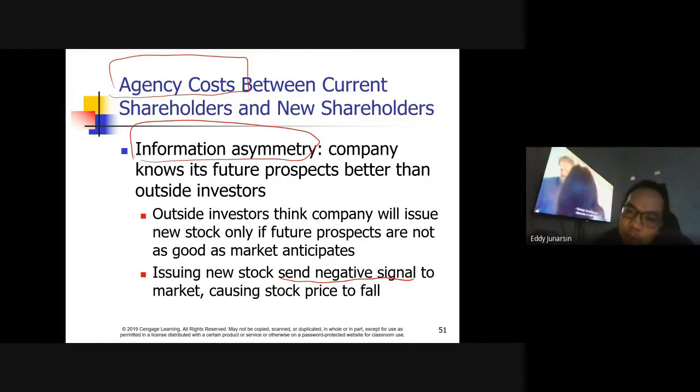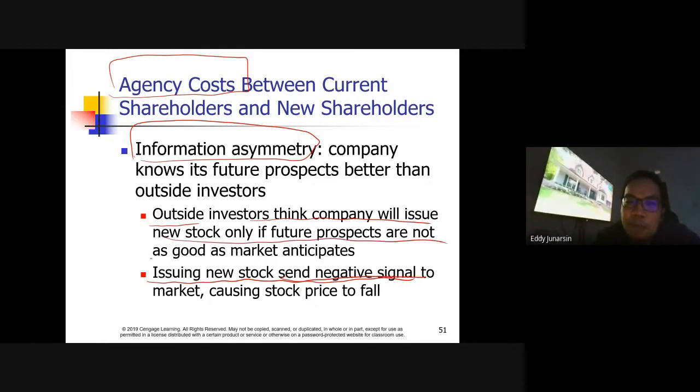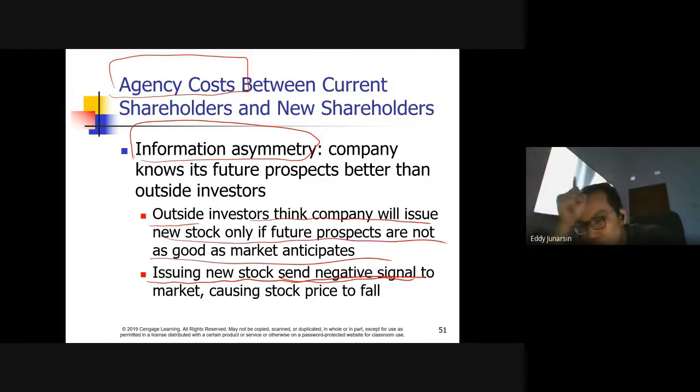But if suddenly you issue new stocks, then it would be more suspicious because they would think, why are you so kind as to invite other people to be owners? There might be something behind it. Maybe you have some risky projects that you want to share. You want to share the riskiness with other people. So again, issuing new stock usually sends not as good a signal as when you issue bonds or you borrow money from a bank. So I think the company will issue new stock only if the future prospect is not that good. They're suspicious about you because suddenly you invite other people to be new owners, right?